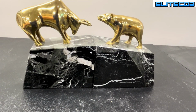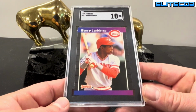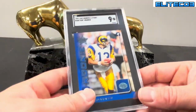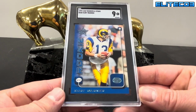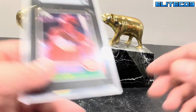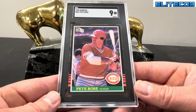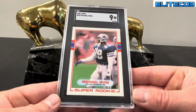Next batch. We're moving pretty swiftly. Lower end junk wax stuff we can fly through. Barry Larkin in a 10. It's '89 Donruss. Kurt Warner, Rookies and Stars. Pretty tough pull. A very respectable grade for this set, which often has flaws. Pete Rose, '85. Michael Irvin Topps.